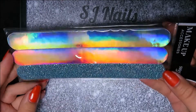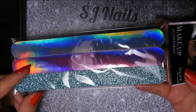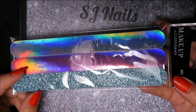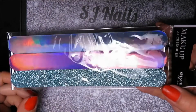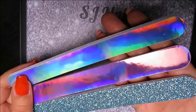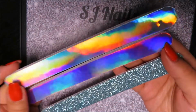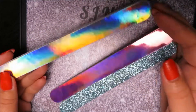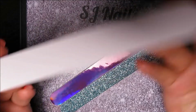So next, I'm going to try these holographic nail files. Like I said in my previous video, you would have seen I bought this pack of 40 nail files from Poundland, and they really were the worst nail files I've ever used in my life. So yeah, these are the 3 nail files. I think they're almost more just for looks, like they look cute on your nail desk. Obviously that side you don't file nails with, just the other side.